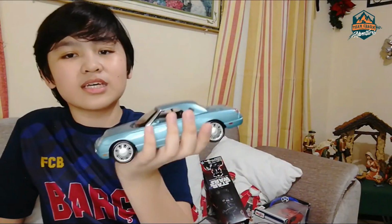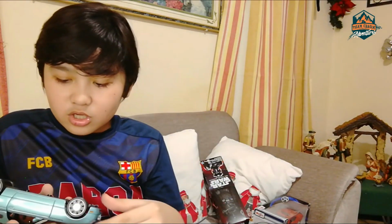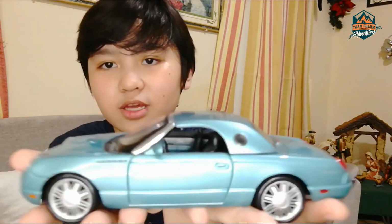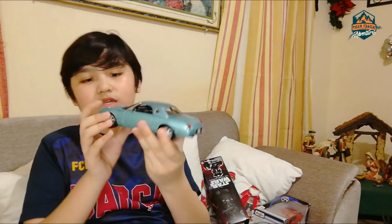Finally, we're moving on to Maestro's car. This is a 1:25 scale of the Ford Thunderbird 2002. Wow! This is legit right here. Look at that. Comes in my favorite color, bros! Sky blue! Or maybe teal? Is it really? I don't know. But anyways, this type of blue is my all-time favorite blue.